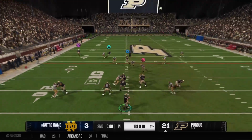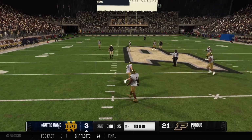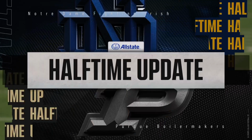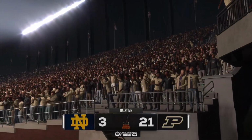Off the play fake on 1st down to throw. Blasted it, and that ball is picked off. And he'll be brought down, and that's how we'll end the first half. We played 2 quarters here. Time to go to Kevin Connors in our halftime update.